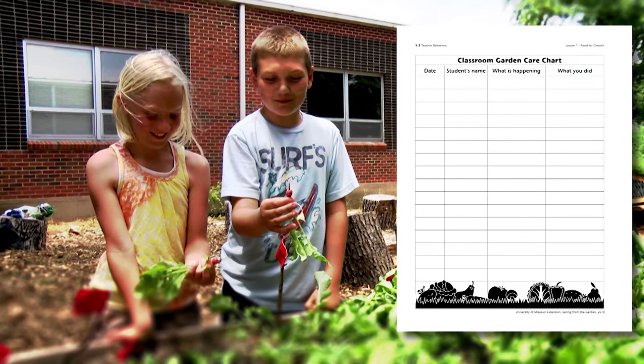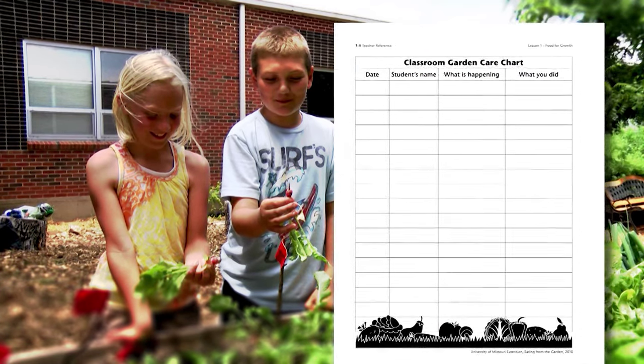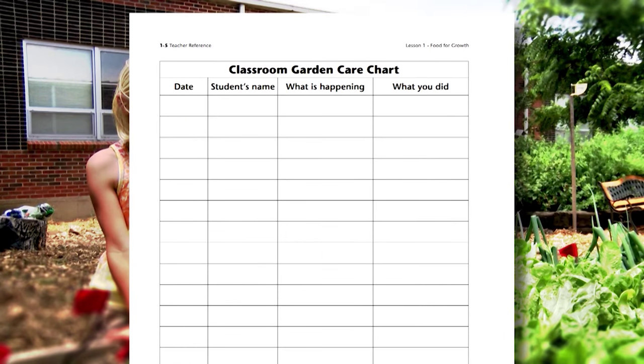Label the rows with popsicle or wood craft sticks at the beginning of the row, so the students remember what you planted and where. After the garden is planted, students need to observe water, weeds, and harvest. Each time students work in the garden, they should fill out the classroom garden care chart. And remember, eat fresh and eat from the garden.